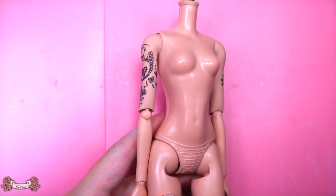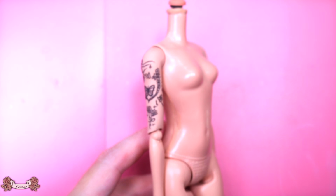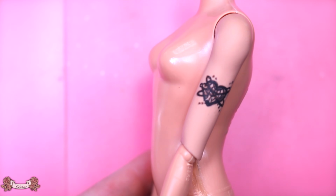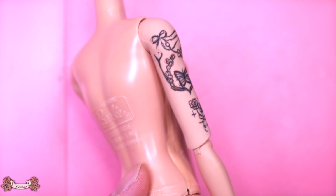And we are finally done with the tattoos and they look absolutely amazing. I hope I was able to capture them as close as I can. You know, they're floral, butterflies, heart shapes, twinkling stars here and there. And I thought they were just really, really cool.